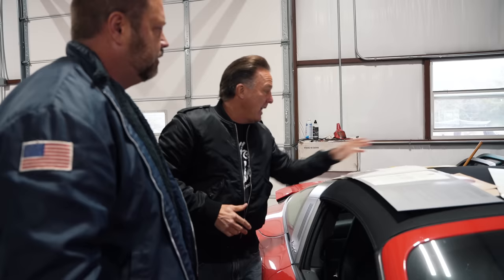Nice. And what's neat is this car is an unknown car. Which is exciting to me. The California paperwork is exciting. The Emery paperwork is exciting. So this is not even in the registry? No. It's an unknown car. That's cool.